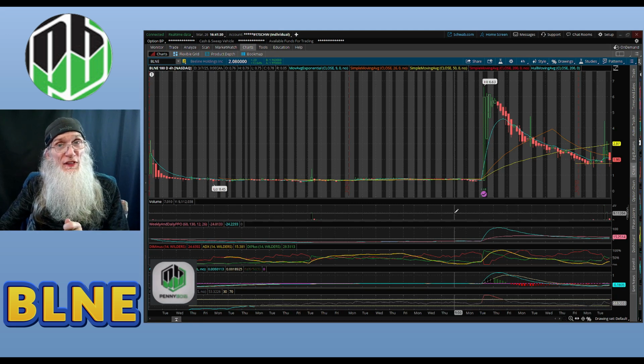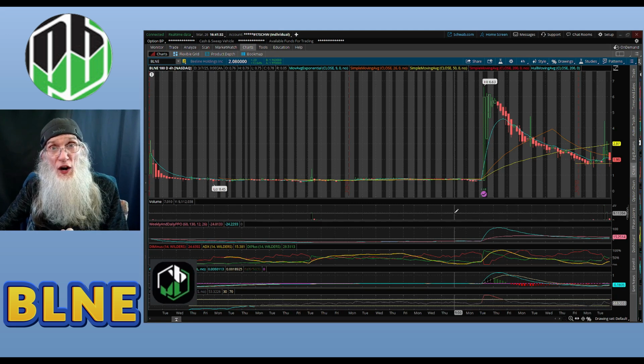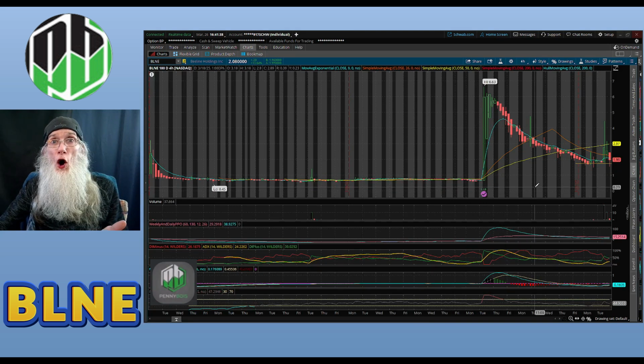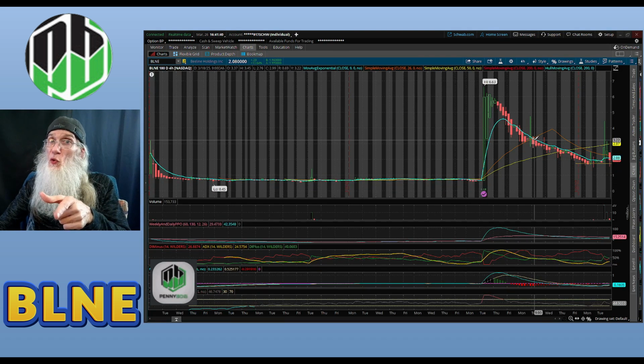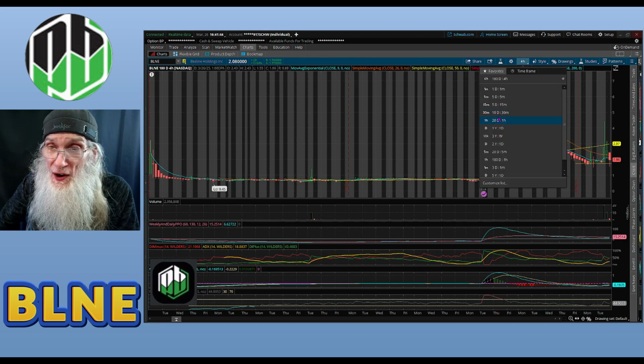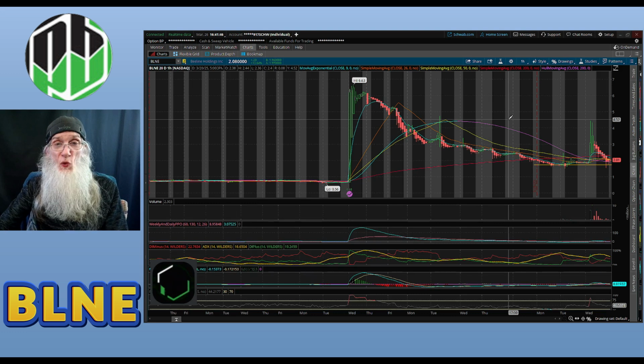Now, what's missing on this chart, folks? Our 200s, both of them. We don't have a red 200 MA. We don't have a purple-blue 200 Hall. So we can't have a 200 squeeze on this chart. But we do have those on the 1 hour, and we do have a 200 squeeze.